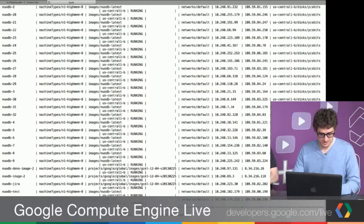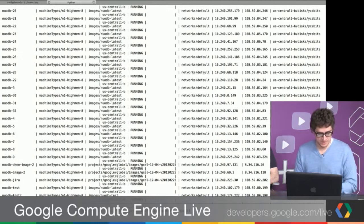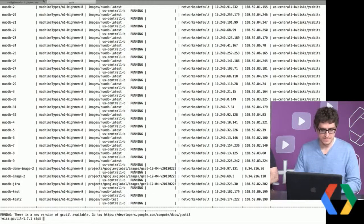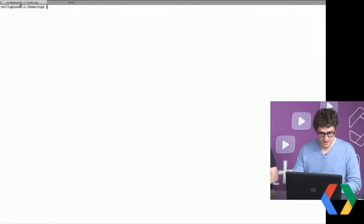Google Compute Engine has this nice little Python command line tool that allows you to see all your instances. So here I've listed all our instances. It has 32 instances of our database, and I'll show the web UI as well.